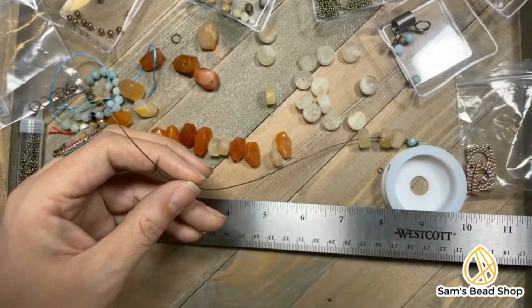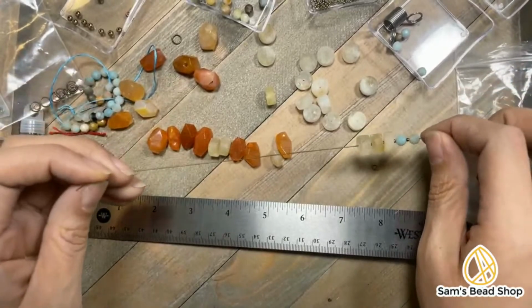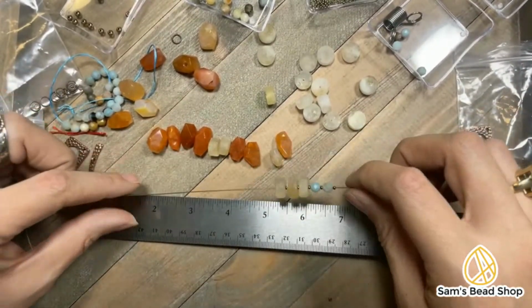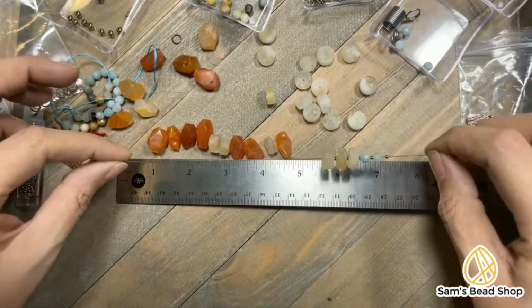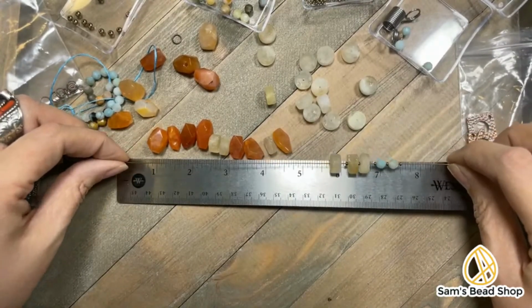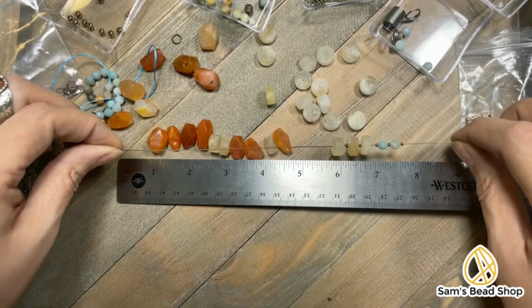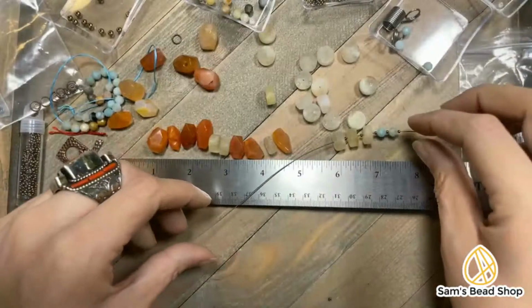Yeah, but I've had an 8-inch wrist in the past. So it just depends. Also, the thing is, it depends on the size of the beads. So when you are making jewelry with bigger, chunkier beads, the diameter of the bracelet needs to be longer. So these are a little bit chunkier. So I would probably make a 7.5-inch bracelet for a 7-inch wrist with this one. Yeah. Because it takes up some of the diameter on the inside of your wrist.